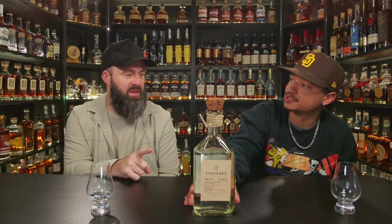Especially the number 10, right? The number 10 is the hardest to find. Yeah. The number 9s are pretty out there. The number 7 Blanco is strangely hard to find. Most places will have the number 9. Yep. And they'll have the number 7 Reposado and Añejo. Got it. But finding the 7 and the 10, a little more difficult. This one's the most difficult.